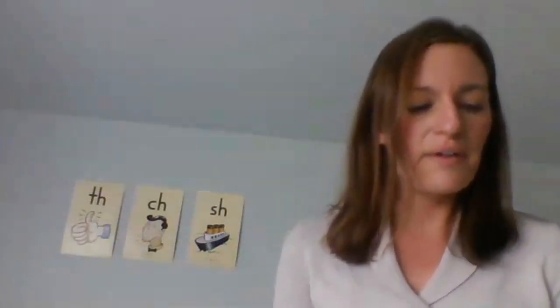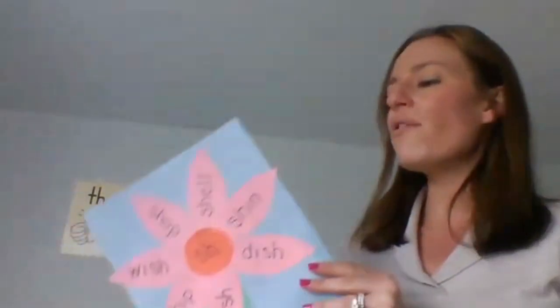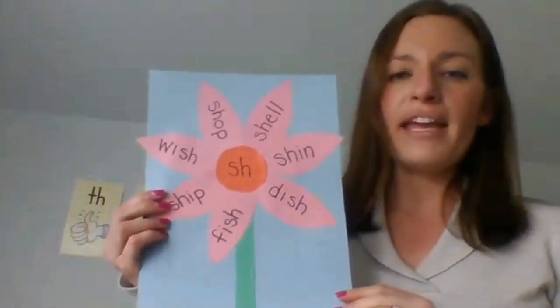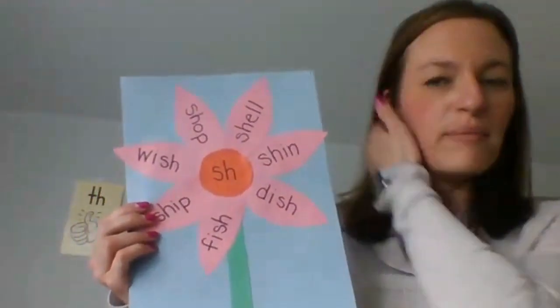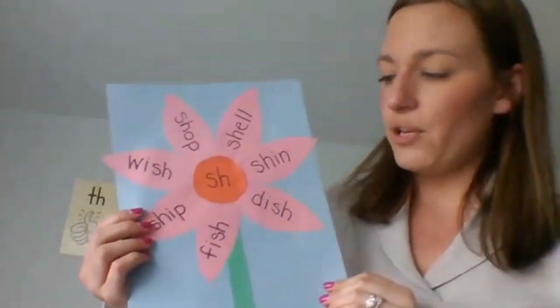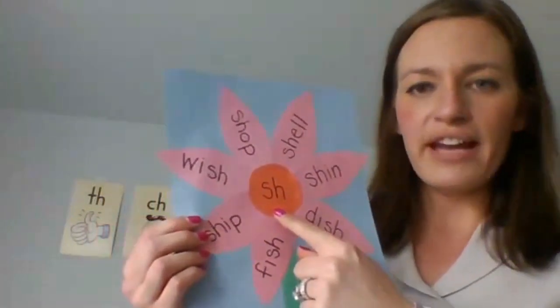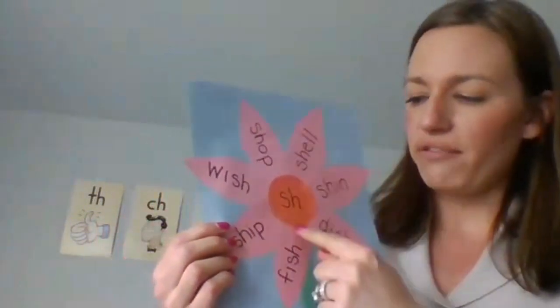So readers and writers, if you want to practice digraphs at home, you can do that in a creative way. I know my first grade students love to be creative in the classroom. So you can try making a digraph flower at home. And you just need a few materials. You can draw your flower or you can use construction paper.